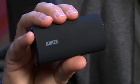Okay, let's talk about mobility or portability. As you can see, this is about the size of a candy bar, so it'll fit really nicely into your pocket, your backpack, your purse, or whatever. There'll be no problems taking this with you wherever you go.